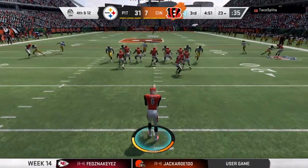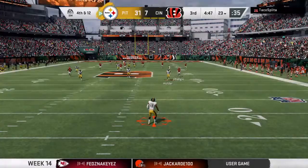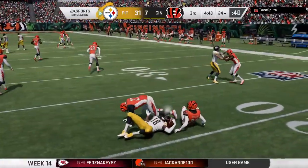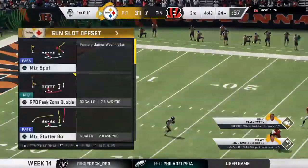Brandon, at least there's one bright side to that incompletion. What's that? It wasn't an interception. Wow. You're a nice guy. That was kind of savage. But correct. No pick, just incomplete that time. The Steelers take over, first and 10.